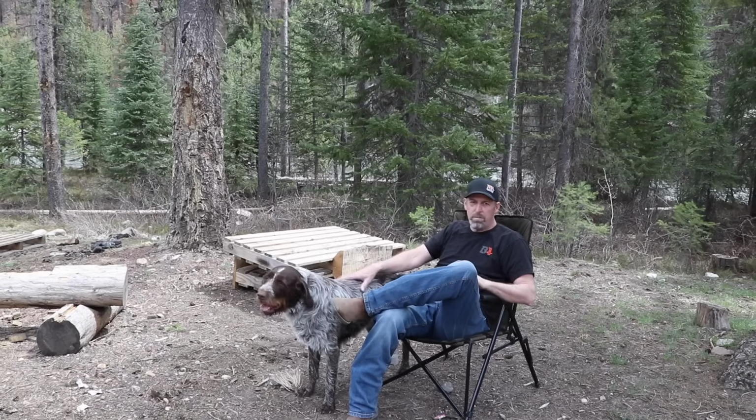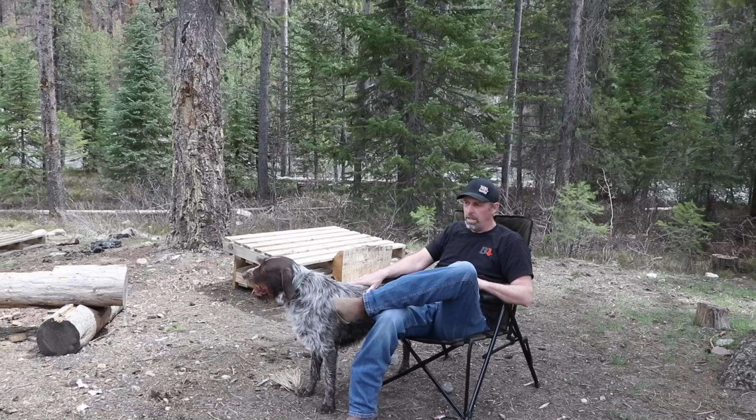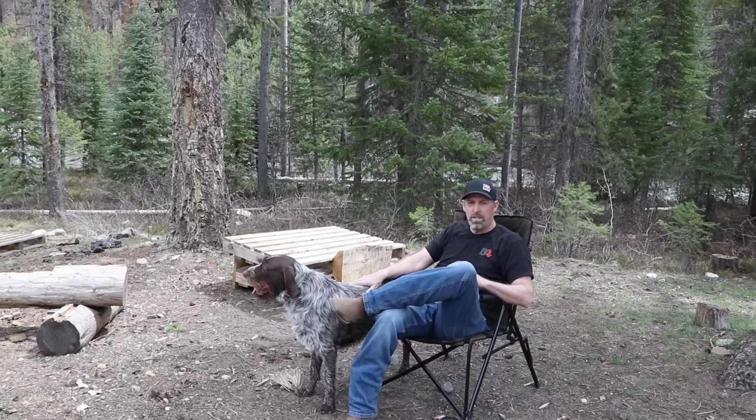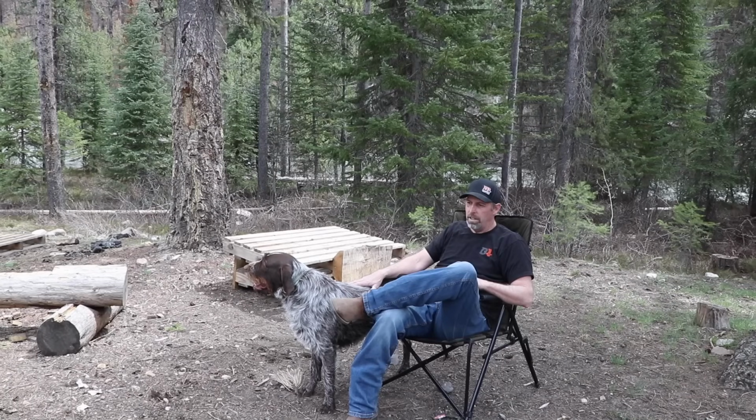Well, I got camp set up, I think, for the most part. It's kind of warm today. It's not bad now. I was sitting in the shade, but took my sweatshirt off. Now there's starting to be a slight breeze, so it's actually not too bad. But before it was kind of warm. So anyway, we're gonna hang out here for a bit, and I'll have to show you around what this is like.